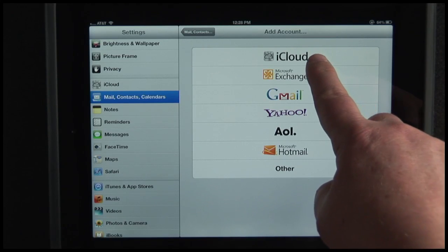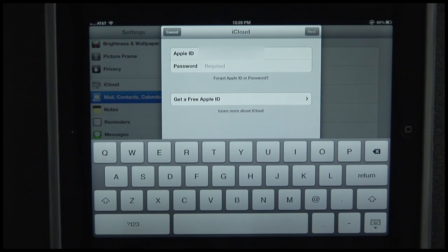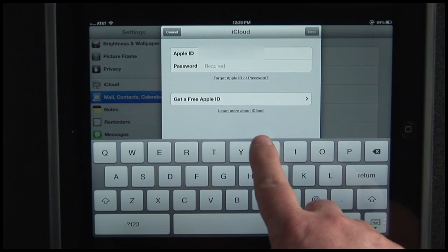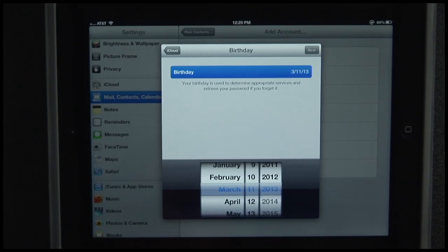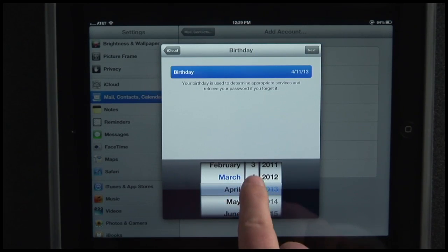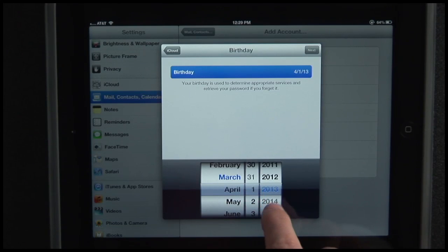Obviously, since we're using iCloud, we want to click on iCloud. Now, we need to set up a new ID. So we're going to touch down there at the bottom where it says get a free ID. And now we're presented with the whole birthday thing again. Once again, this is totally bogus. We'll use the same thing as we've been using, April 1st. There we go. And, whoops, wrong direction.